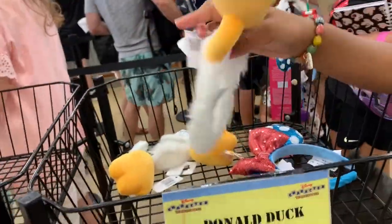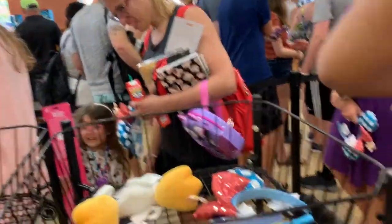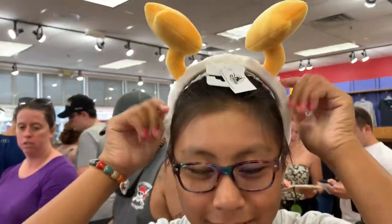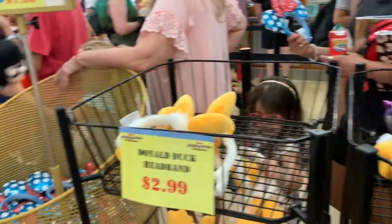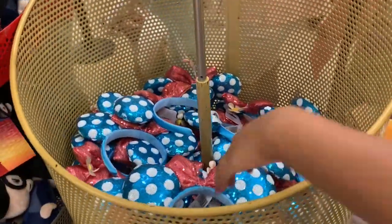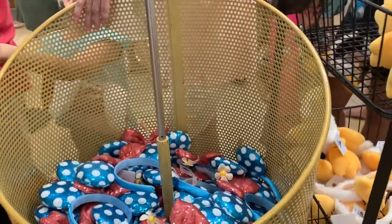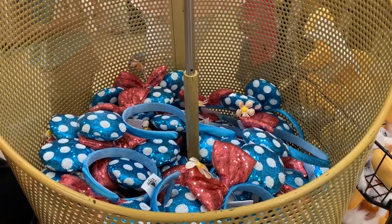Donald Duck headband, $2.99. There's a lot of them. It's fluffy. This one is only $7.99. I'm mad because I bought those years ago. Yeah, you paid full price for those. I could grab me a pair now for $7.99, right? I think we saw those on American Idol, right? Katy Perry had those on.